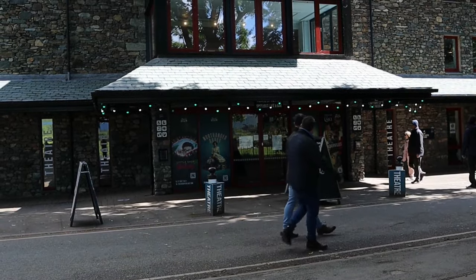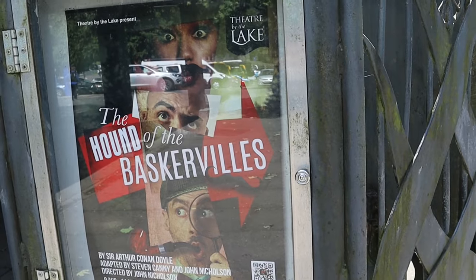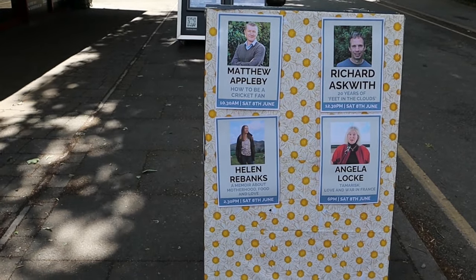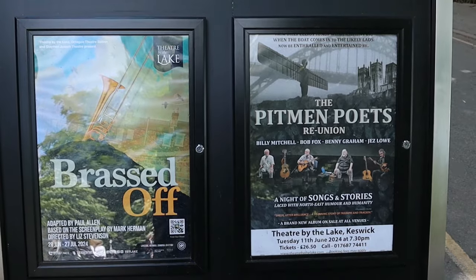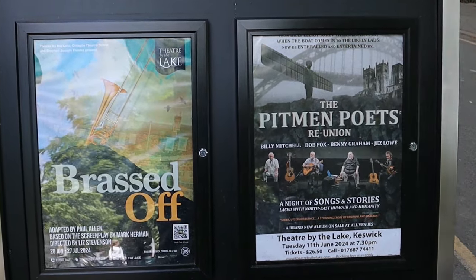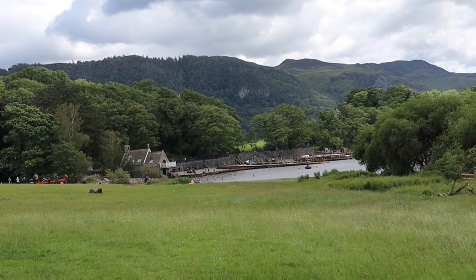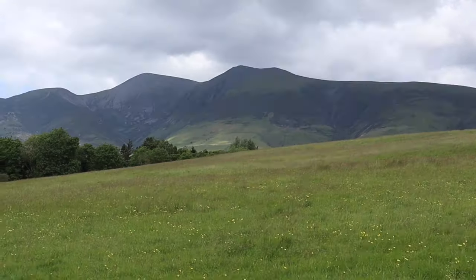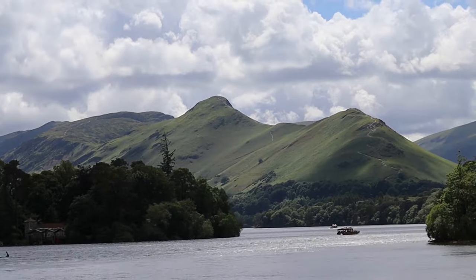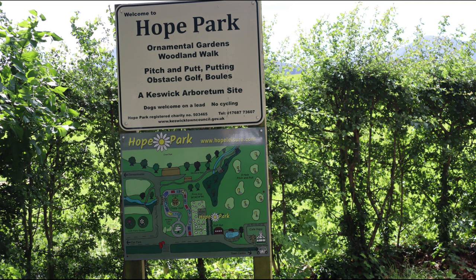Close to the piers is the award-winning Theatre by the Lake, a modern theatre featuring two stages, exhibition space, and a bar and restaurant where you can enjoy a light afternoon snack or a pre-theatre meal. Opposite the entrance to the theatre is Crow Park, a wide expanse of grassland where the kids can let off steam while you enjoy stunning views over the lake and the mountains beyond.